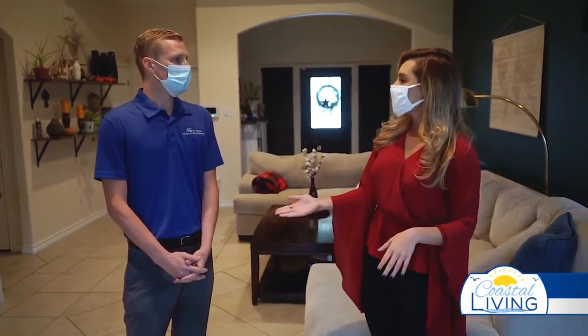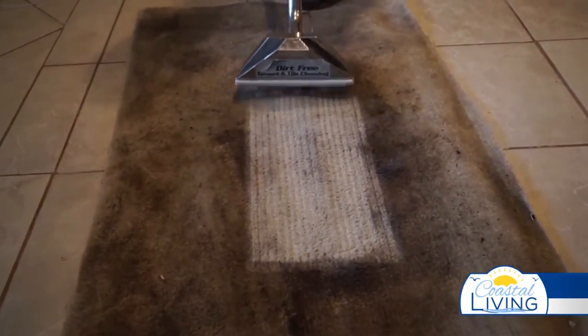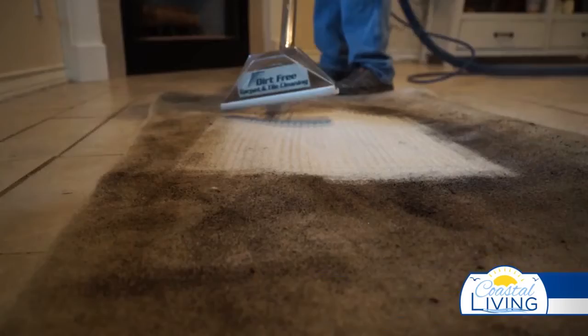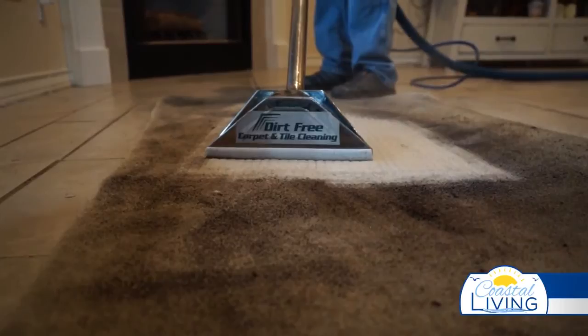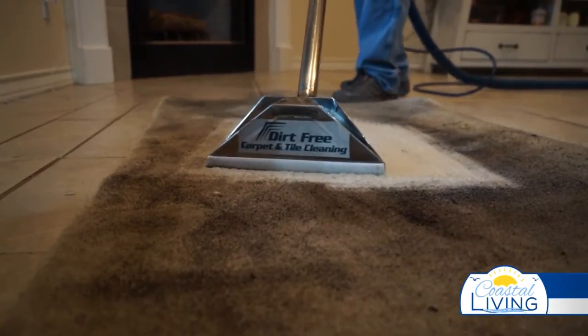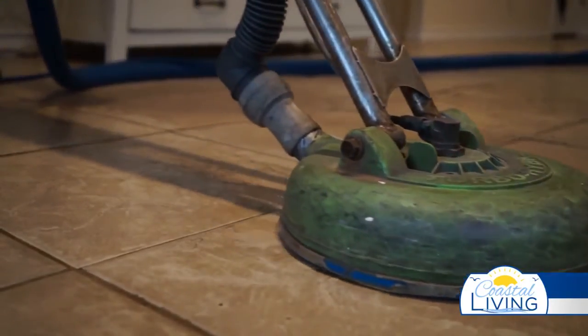So what type of services are we doing today? We're going to clean a little bit of carpet. So, it gets dirty from the dogs, it gets dirty from kids, it gets dirty from food around the dinner table. So we're going to clean a little bit of carpet, show how we can get that clean for you, and some tile. Because we know that tile and grout gets real dirty. We get on our hands and knees, we clean it with toothbrushes, but you don't have to do that. You can hire us to do that and we'll take care of it for you.